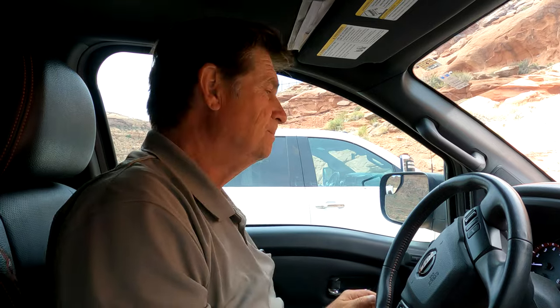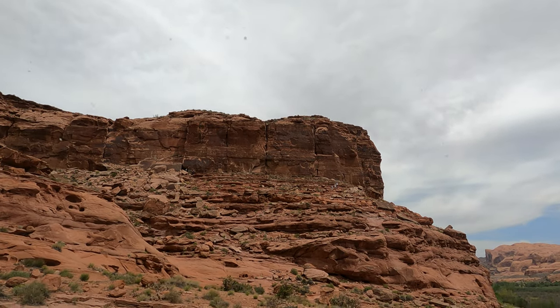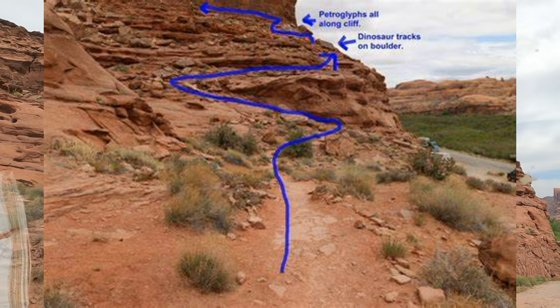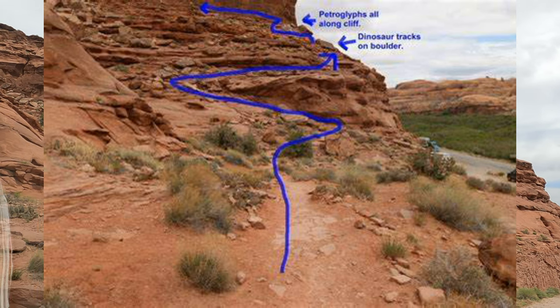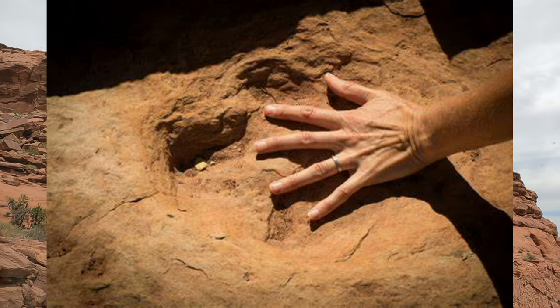Oh, really? I'll see if I can find a picture of it online. Now that's what you have to climb up to get to those dinosaur tracks. It wouldn't be so bad had we just not walked to Corona Arch, but.